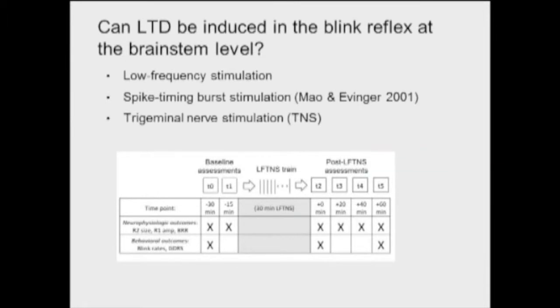What we did in our grant is ask the question, can we induce long-term depression? We want to calm down the blink reflex if we can. Can we calm it down at the brainstem level? So you saw that picture. There's the brain level and there's the brainstem level. Our lab was going to do the brainstem level. And we had three choices that we went through in trying to do this. And I do say trying.